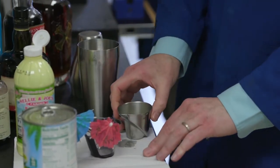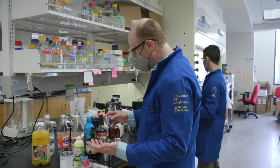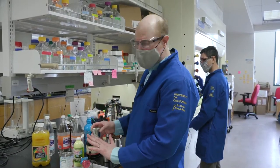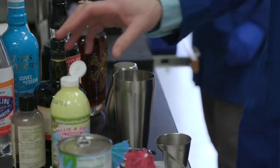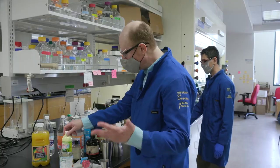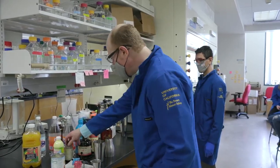Usually I like to make my own lime juice. We have a lime tree in our garden, but I thought for today, to be consistent, we would use commercial lime juice. That way I can make a whole bunch of these without worrying about the differences in the limes or something like that. Okay, we got that. We're ready now for the honey.